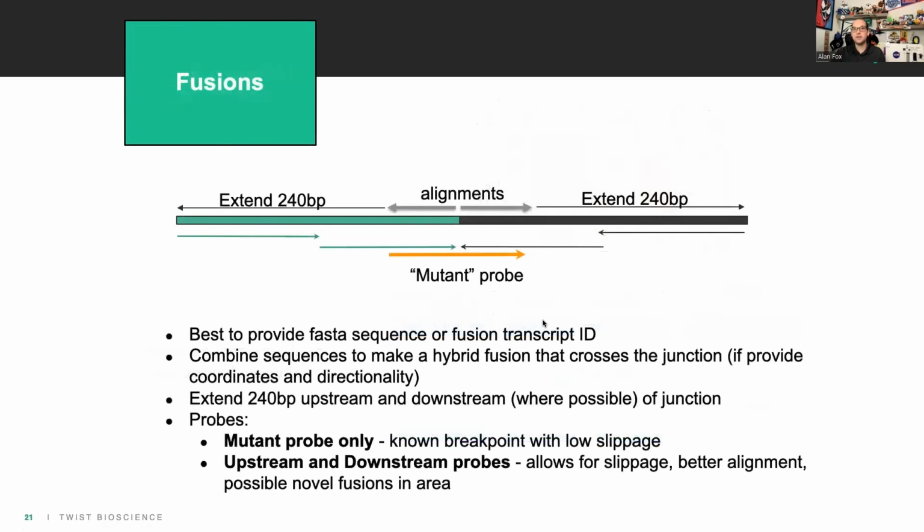And a lot of times we get a lot of questions for fusions, whether RNA or DNA based fusions. And in both cases, we take into account, especially for RNA, give us the FASTA sequence or the fusion transcript ID. Let us know what is the actual fusion event. If you're looking at DNA and you don't have any idea, then we'll just tile across, add probes across the intronic region, the exonic region, and then have many probes there to hopefully pull out and enrich the random chimeric events that occur.